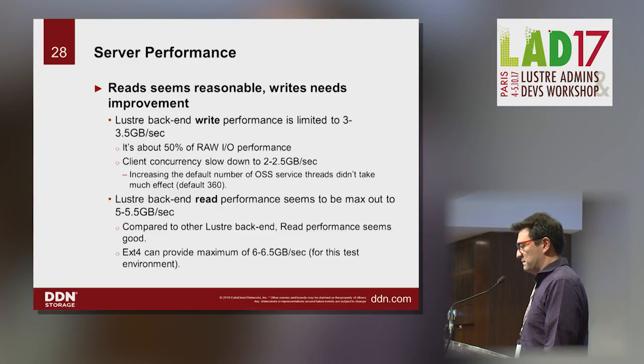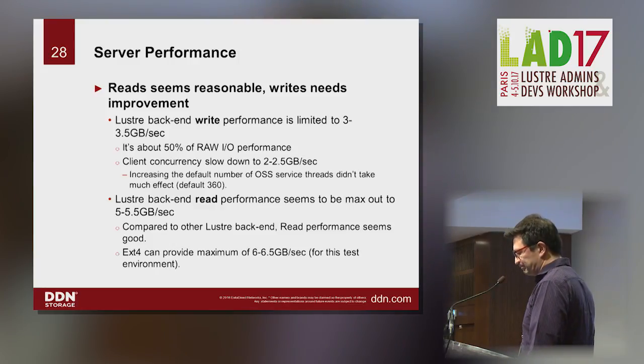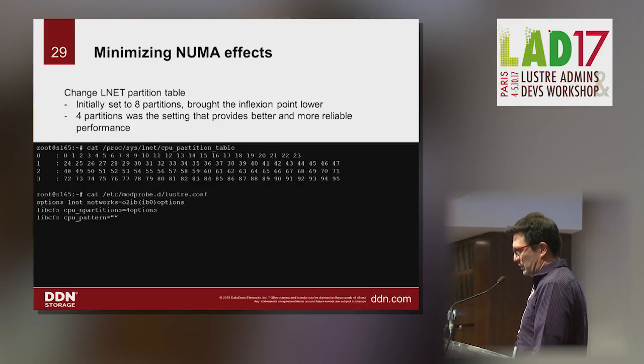I mean, 5.5 gigabytes a second, well, compared to the big fat x86 servers, is basically half, but it's not 1/5 or 1/10. So here's an example of how we minimize the NUMA effects by changing the LNET partition tables. As I said, initially set to 8 partitions, so we started playing with different numbers to try to find a better one.